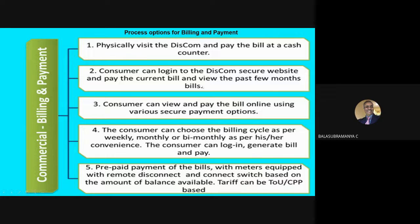Most of the towns and cities follow this. The consumer can view and pay the bill online using various secure payment gateways. Today there are things like Google Pay, PhonePe, and BHIM Pay, so all these things are coming up. The consumer can choose the billing cycle as weekly, monthly, or bi-monthly as per his convenience. So the consumer can log in, generate the bill, and pay. This is actually the next generation philosophy.